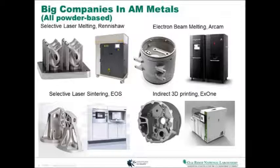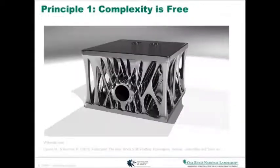Sorry, this is going really fast. I do want to share with you some principles of additive manufacturing. So let's go to slide 10.